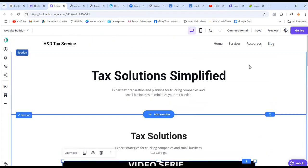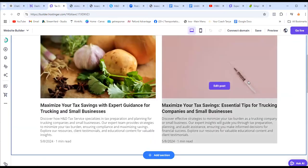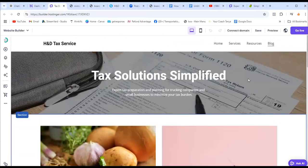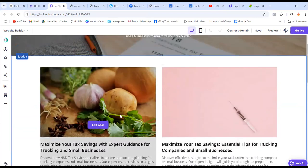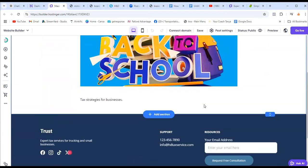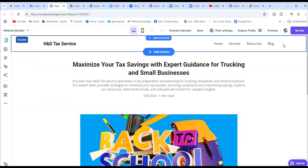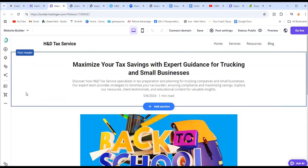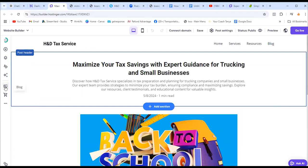So now the next page that we're gonna work on is our blog. Definitely again, not a good picture. So maximize your tax saving with expert guidance for trucking. And so let's see what he wrote on this. So this is a blog and there's not much in it. So let's write a blog, okay? It's easy. Don't be scared. So first, to write a blog, you come here, create, edit.